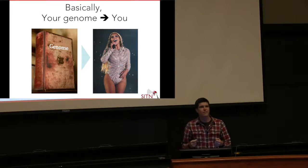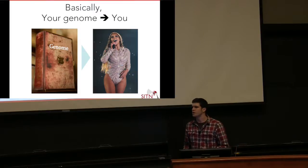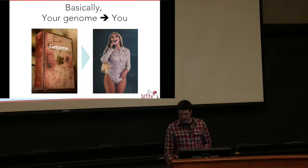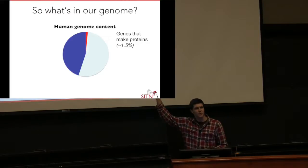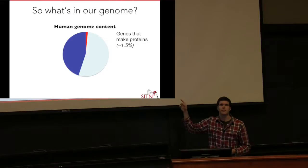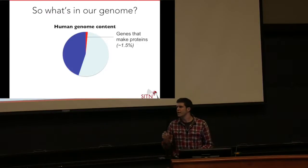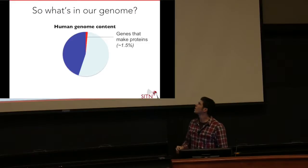And so the next question, and the one we were able to answer around the year 2000 with the Human Genome Project, is, okay, what's in our genome? What is in our instruction book? And the answer was a little surprising. See that little sliver there in red? Those are the genes that make proteins. And that represents just a little over 1% of your entire genome, all of the DNA in every cell of your body. That's a little weird.